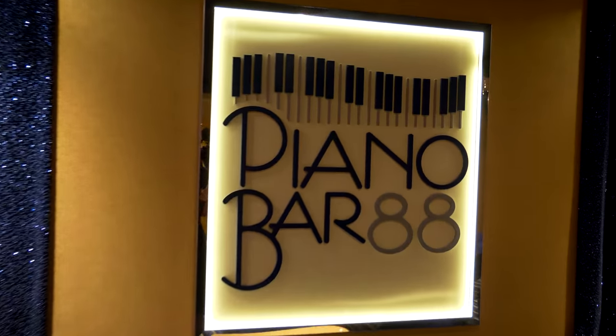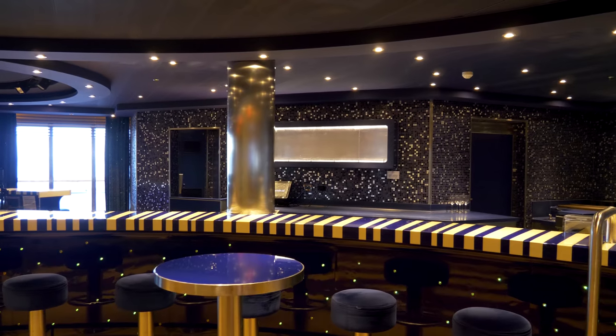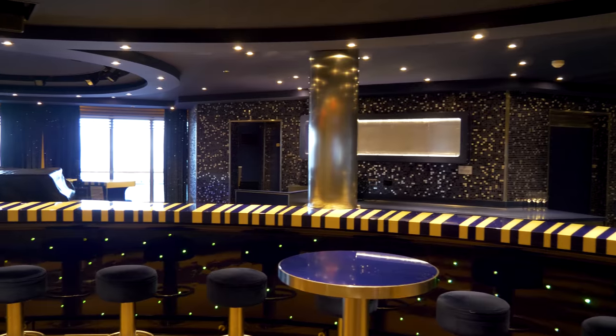Okay, we are in the aft of Deck 5, where there's a bunch of stuff back here, and the very first thing you'll see is the piano bar. Definitely a cool place to come hang out at night, sing along with the piano player. So awesome, definitely have to come check this out.